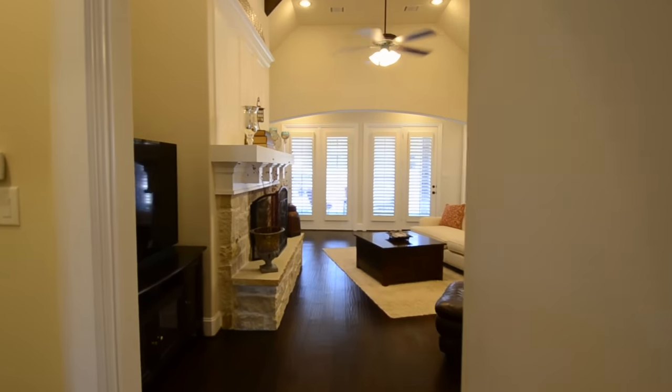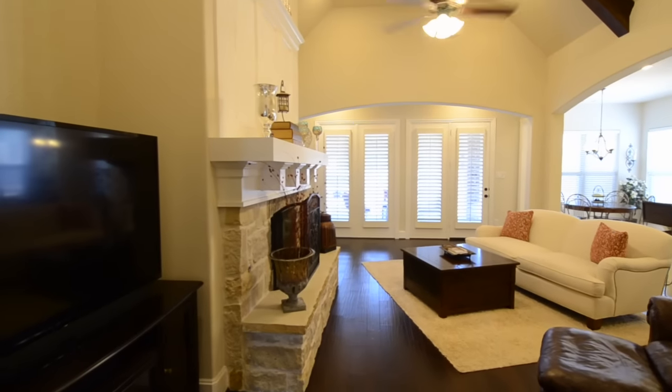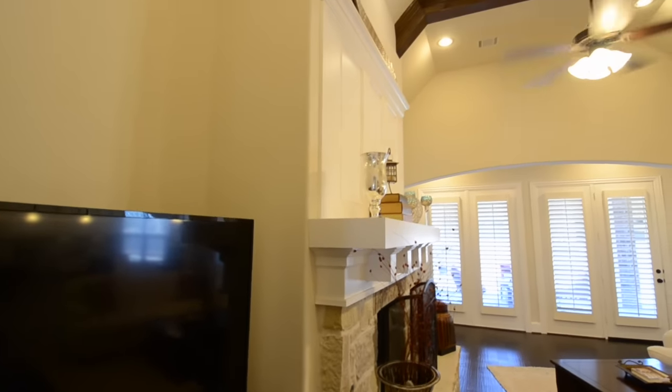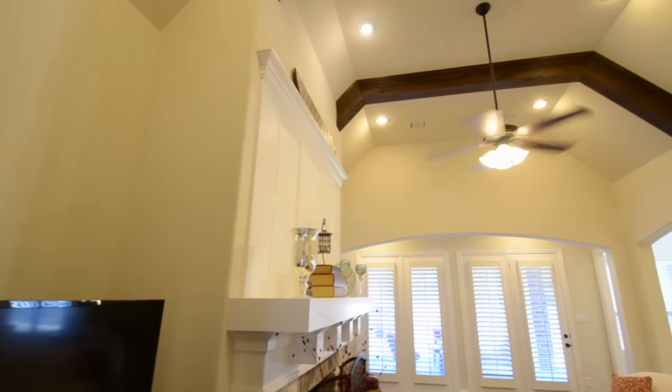Live in Riverstone, a No. 4 Master Plan Community in the nation. Enjoy the fitness center, water park, First Colony Mall and Sugar Land Town Center and Whole Foods, great schools.